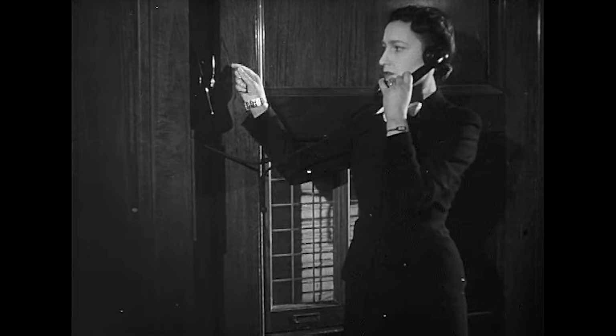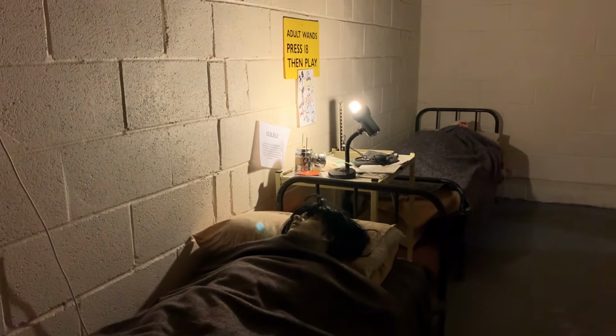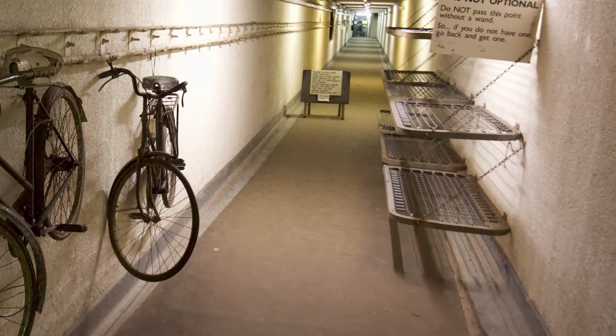But of course the most important thing was it was only you, the designated civil servant or engineer or scientist. You certainly couldn't take any family. Space in those bunkers was already exceedingly tight. Kelvedon Hatch, for example, had bunk space set up in its corridors and in its entrance tunnel. That shows how tight space was. So you certainly couldn't bring the wife and kids along.